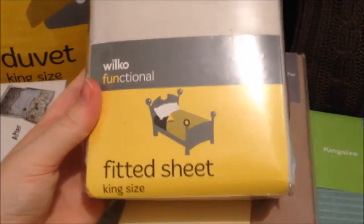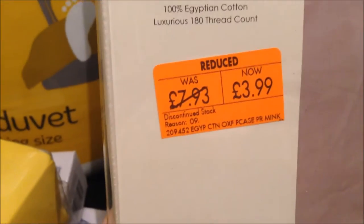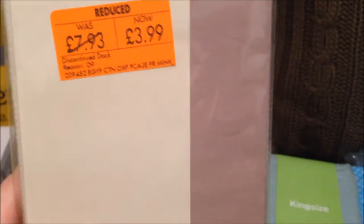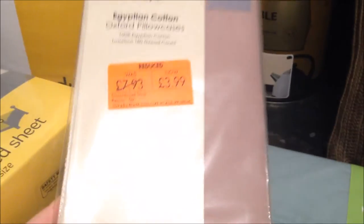A fitted sheet. This was from Wilkinson's for £4.99. Again, king size. Ooh, that looks a bit grubby. Oh well, I'm gonna wash it anyway. I don't know if you can see, it's kind of like a cream colour. Just a standard fitted sheet, really. Some pillowcases, obviously reduced from £7.93 to £3.99. That's kind of like a light brownish colour. The light is terrible in here, sorry.